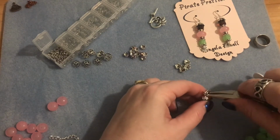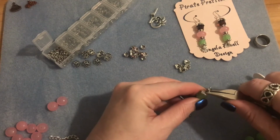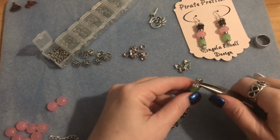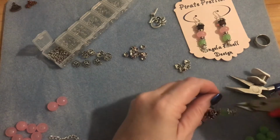I don't need another lost crimp bead inside of my bead. That happened to me on another video. I lost my crimp. Okay, so I'm going to go ahead and pull it down. I got a hold of my crimp and I'm going to crimp that down tight. Okay, and I'm going to clip off the excess wire.